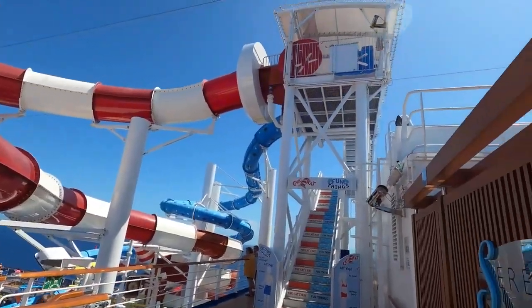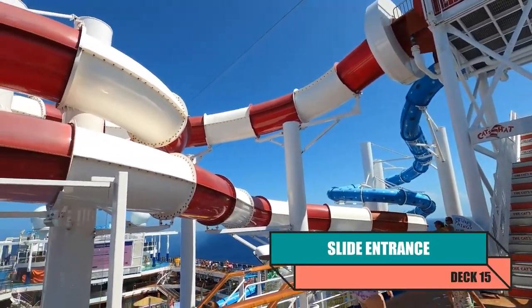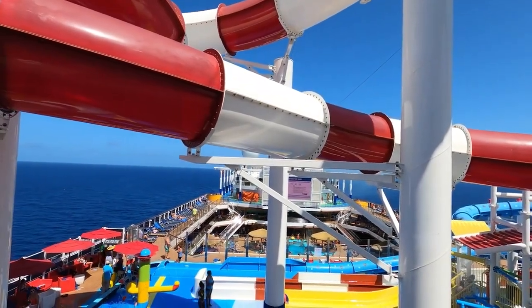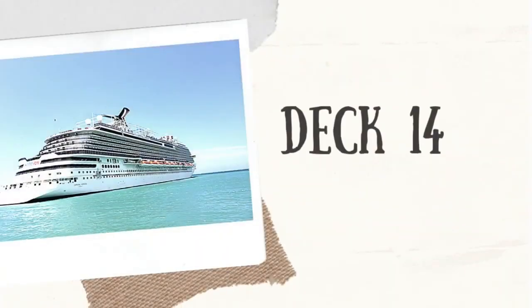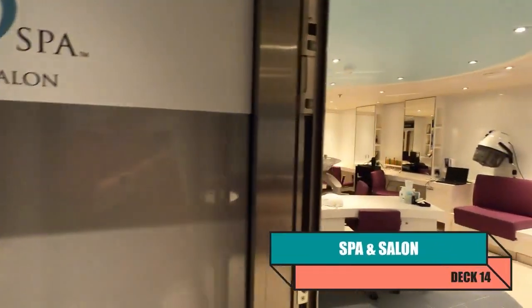This is the level where you get on the slides, and it does overlook the splash zone and the pool and all the activities down below. Next up is deck 14. And this is where you're gonna find the beauty salon on the ship.